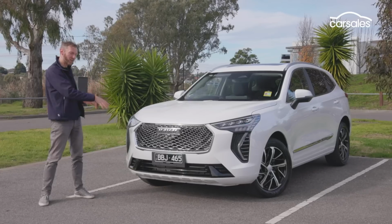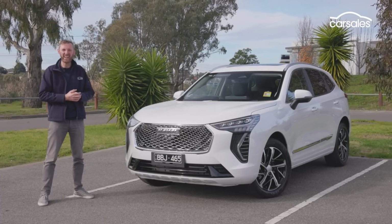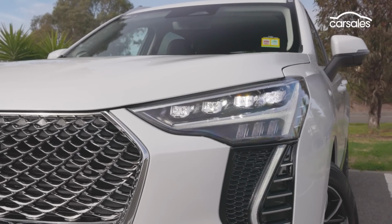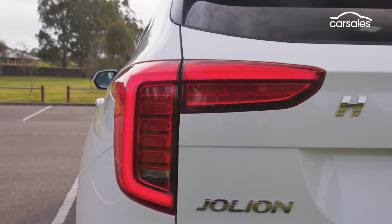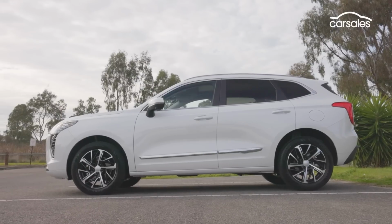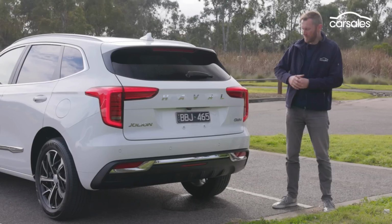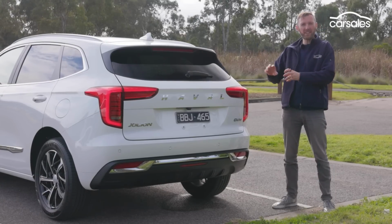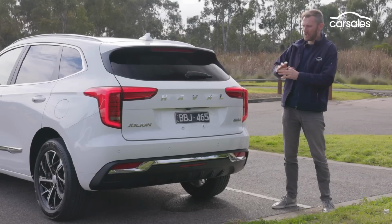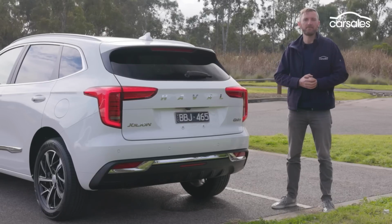In terms of design, I like what I see here. You've got the big shiny grille, the slimline LED headlights. It's quite brazen and it's a strong design. Although it's categorized as a small SUV, it actually measures almost as long as some medium SUVs. The rear end design is pretty cool too. I like what they've done with these LED lights here. It's a little bit Volvo, a little bit Scandinavian in the way it looks, and overall, it kind of makes the car look bigger than it actually is.